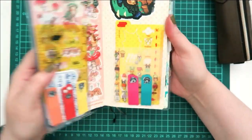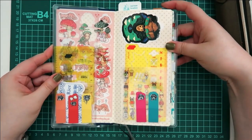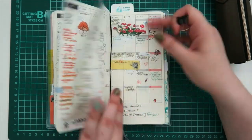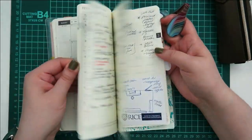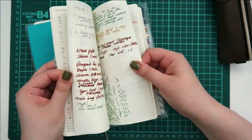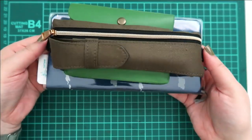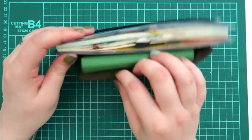And once again, here is my weeks. I have been using this daily. I take it with me to work. I love using my stencils. I love using stamps. I use fountain pen. I use ballpoint pen. And this is just kind of what I carry on a daily basis. I love how everything's kind of compact and ready to go.